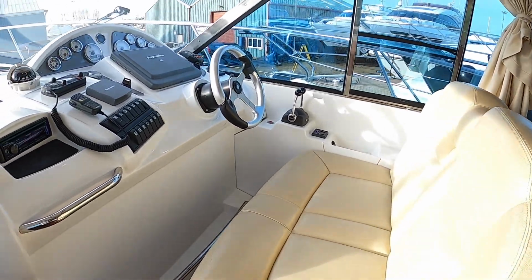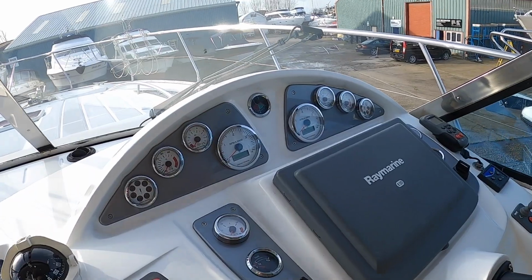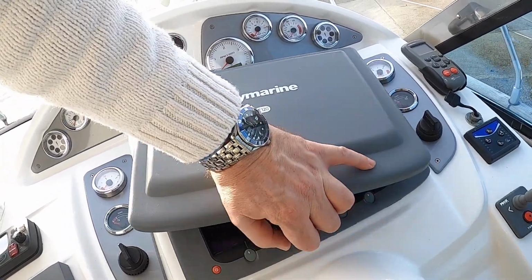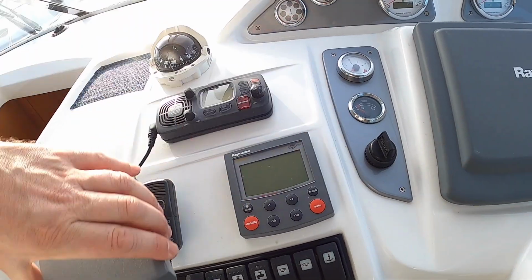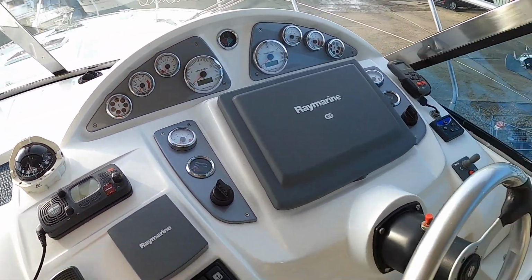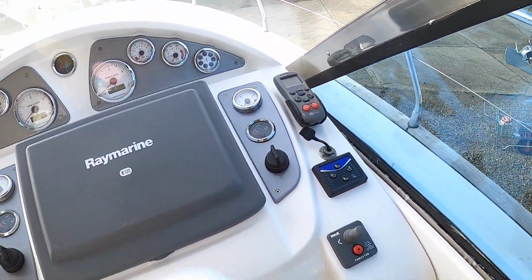And ahead of it, of course, is the helm. So double helm here, and all the instrumentation is up. Ahead of you, there's a Raymarine E120 screen on here, like so. And then also that fellow there is your autopilot, and your VHF radio is ahead of it. This is your throttle controls, and there's a bow thruster on this one as well.